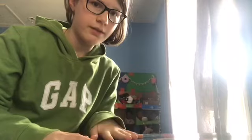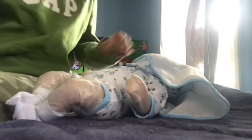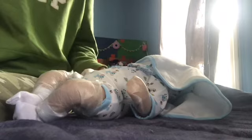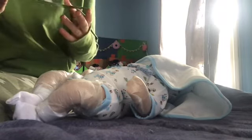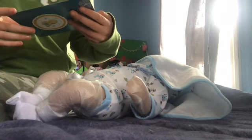The doll's not covered. I'm going to get it out of the Ziploc bag that it's in, and I'll cover it with a blanket. So I'll be right back. Okay, so I realized that he came with a blanket, so I put the blanket that he came with on his head. He's actually really small. I thought it was going to be bigger, but that's okay. He did say 16 inches, so I was expecting pretty small.